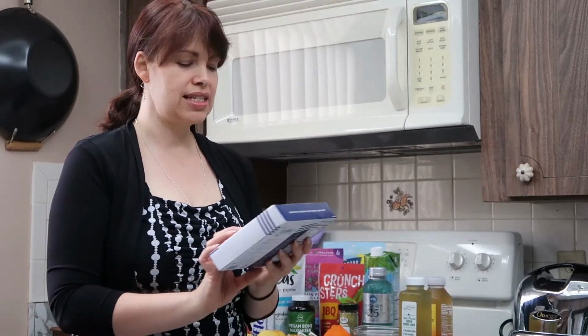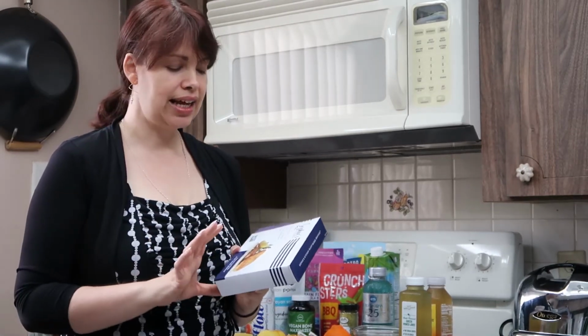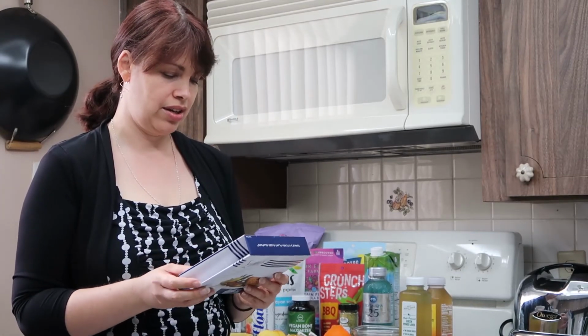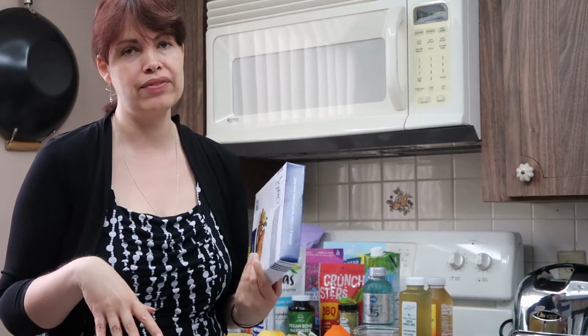So the first one is the Sophie's Kitchen vegan fish fillets. I actually tried their shrimp ones a couple months ago, and I did it exactly like the package said, because they always tell you the cooking method, you know, do it in a skillet, make sure you don't microwave them.